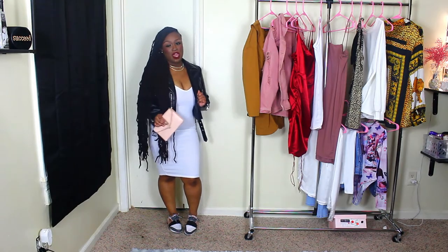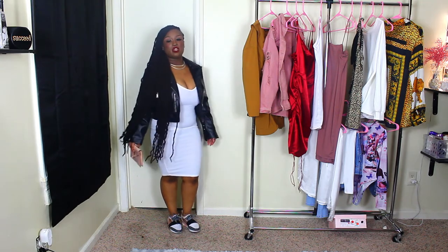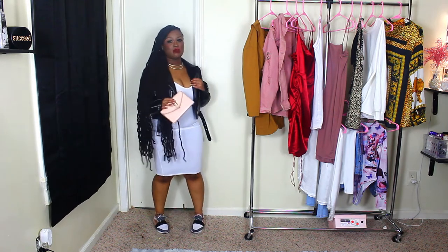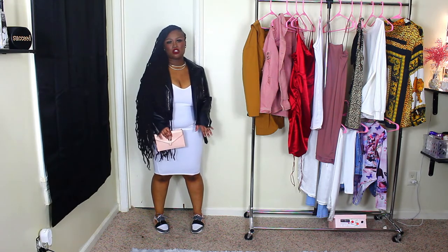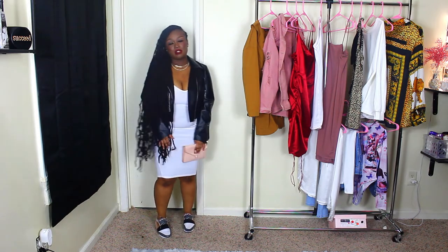So this next fit we have is very, very cute, and it's really simple as well. So I have this white plunge neck midi bodycon dress, and it's just ribbed. It has like little rib lines. If you guys can't see the true details, then I just have this black leather model jacket. I got this dress from Pretty Little Thing a couple of years ago, and it was like $6 at the time. And then I just matched it with this pink clutch. It's the same as that color that it's in my shoes.